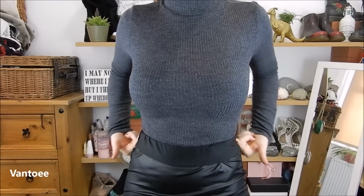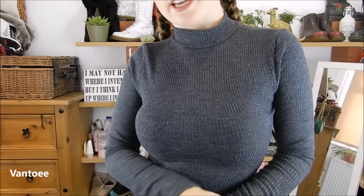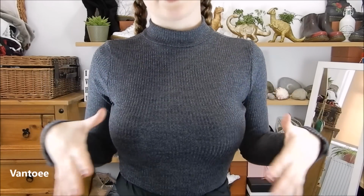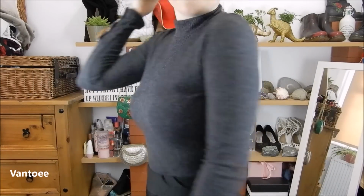But if you're a low-waisted kind of gal, I would potentially steer clear of this one unless you like having the skin just here on show, but might be a style you like, I don't know. But love the buttons, just really like this one. It's a really sleek sort of look. It's a really safe option to have in your wardrobe, so loving this.